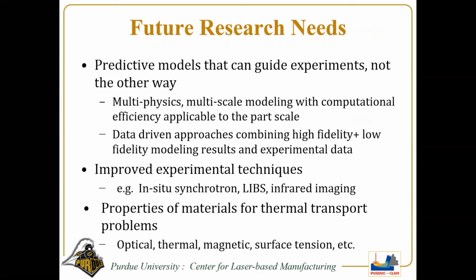I'd like to say that we have a future research need in developing predictive models that can guide experiments, not the other way around. A lot of times we develop the model and experimentally validate it, but the true purpose of modeling is to guide experiments, so we don't have to do so many experiments. So we need to have that in the future.